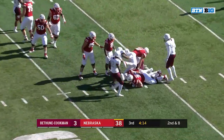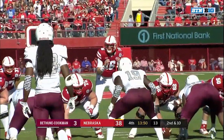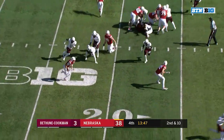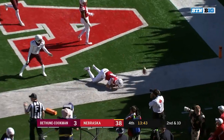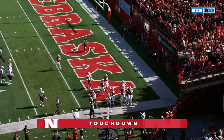As Vetro goes down, it's a sack. Woodyard is your receiver at the bottom part of your screen. Vetro will keep it. Vetro's thinking end zone, dives for the end zone. Touchdown! The first of his Nebraska career.